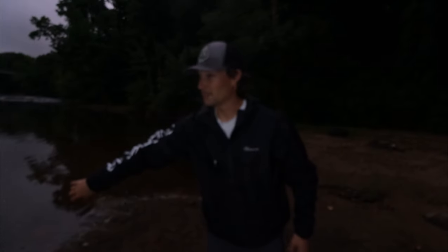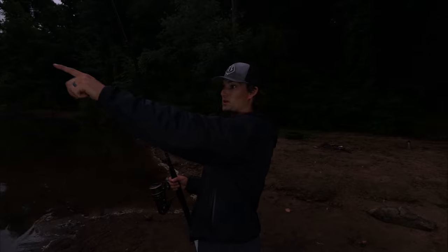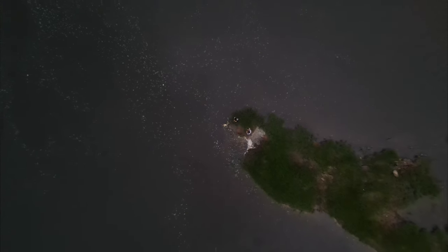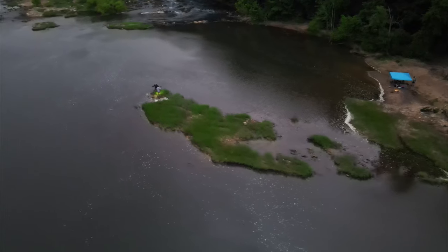That should be good. And we're gonna send this thing out here. It's super shallow right up in here. So I think I'm gonna walk this rod out to basically the end of this island thing right here, and then walk it all the way back. Here we go, baby. Bait getting deployed. So we just walked all the way up through here.